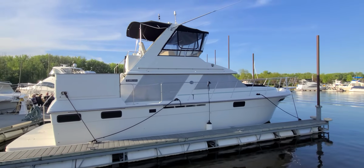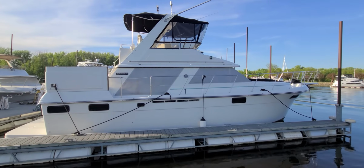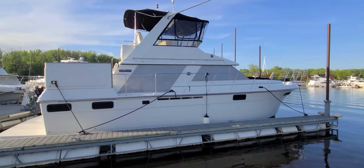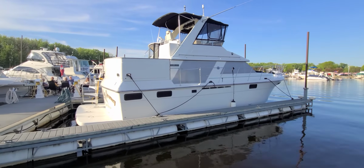And again, I'm looking forward to meeting you on Thursday. We're going to go through the boat front to back, inside and out. We'll take it for a boat ride and go from there. So if you have questions, or if you want me to do a specific video on certain features or certain items between now and then, please let me know and I can come and do that.